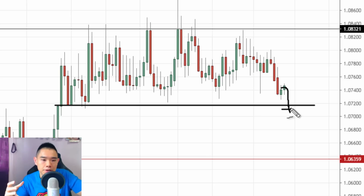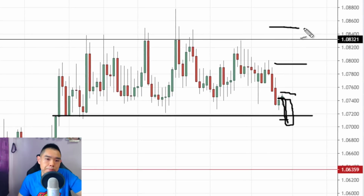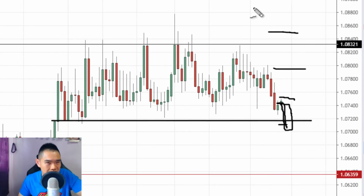So here's the thing, right? If someone is short, I want you to ask yourself, where will they put their stop loss? My guess, right, is that, let's say if this is the candle that broke down lower, they might put their stop loss above the highs of this candle. That's one. They might put their stop loss in the middle of the range. That's two. Or even at the highs of the range. That's three.